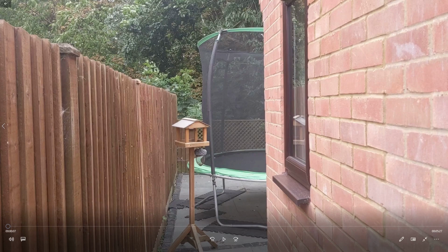Welcome to the outside of the house, everybody. Now, currently, we're down the side of the house. There's a little path type thing that runs down the side. It connects the front of the house on the driveway through to the back garden, so you don't have to go through the house to get into the back garden. There is a little path down the side of the house if you want to go that way, which is very handy indeed. So, we're down there right now.